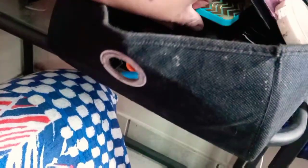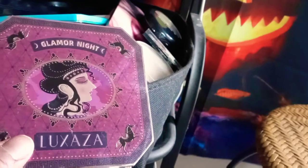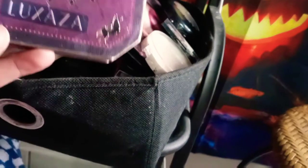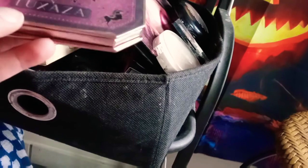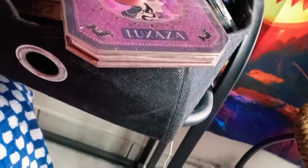Let's see. Yeah, some other highlighters. This is one of my prettiest highlighters that I have. That and the Milani blush. Of course I missed you. And the last thing is this eyeshadow palette from Luxie. I don't know what it's called, but I bought it off of Amazon. It's like a purple palette. Also, another glitter.